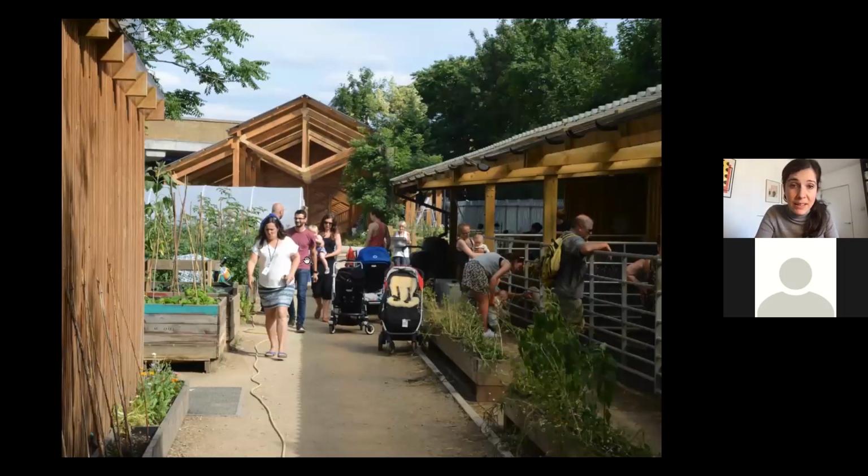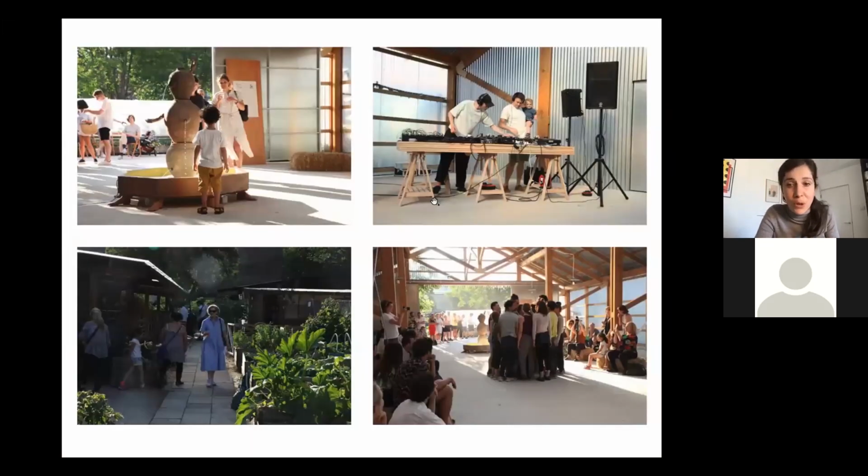The barn has been a great addition for the master plan because it has allowed the farm to bring more and more people onto the site, hold exhibitions, concerts, weddings, and try to raise money for the activities that they do with the schools there.